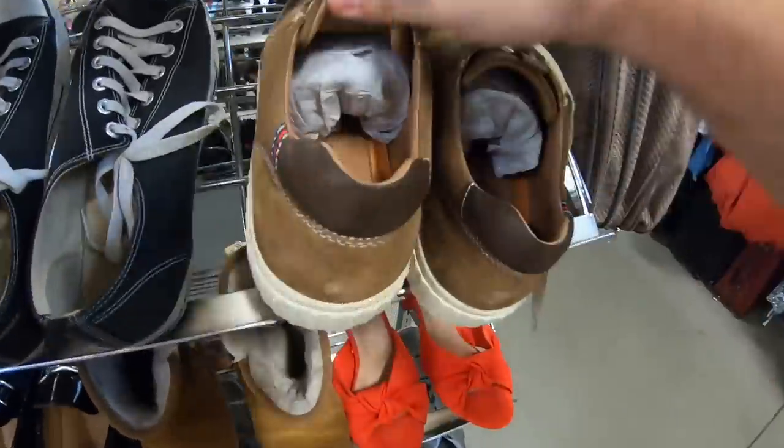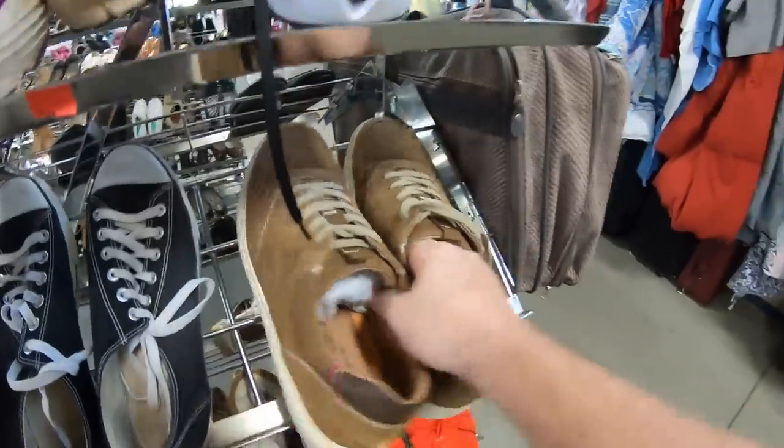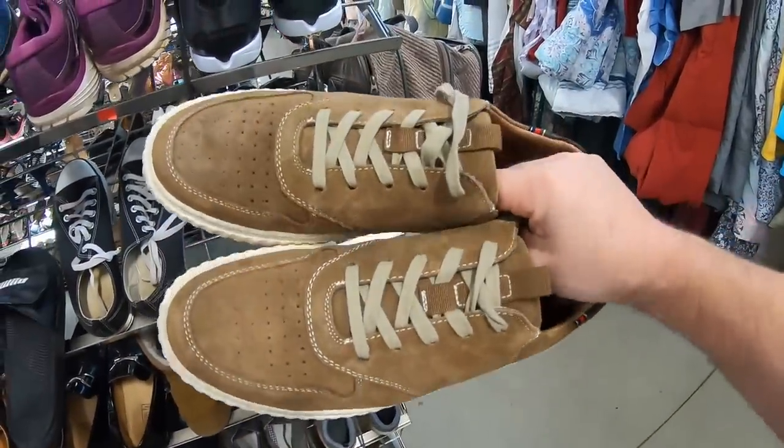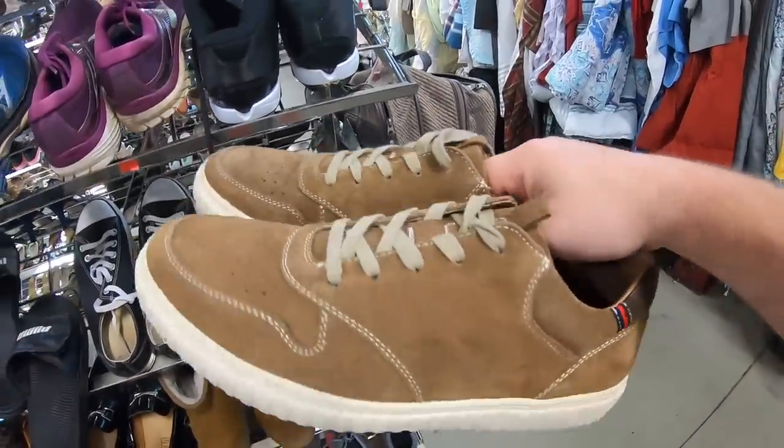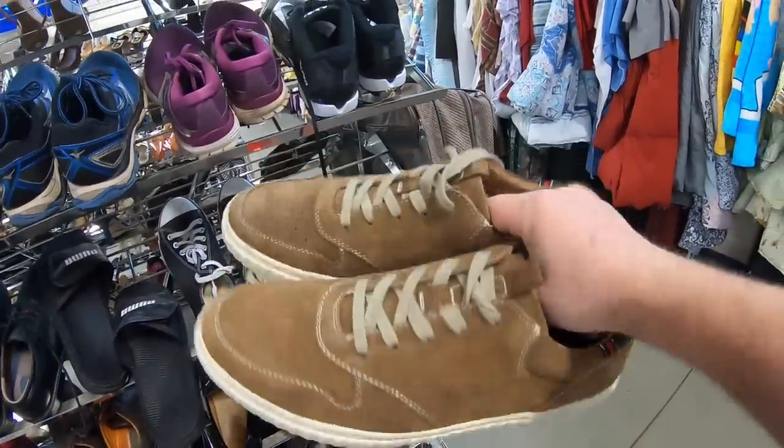I think they're a men's size 11, which is a good size. I think they have a good look to them. Sometimes it's not all about brand. It's about how the shoes look. I think I could get these for $6.50 and maybe get $20 plus shipping or so.